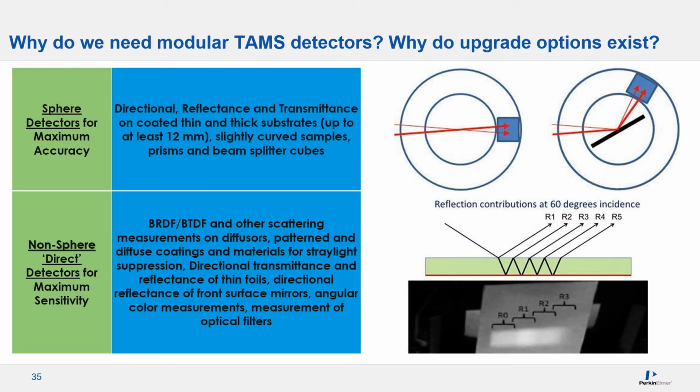As an example, we split the detector types here into sphere-based and direct, where direct refers to a non-sphere type detector. These direct detectors are inherently more sensitive, but they usually won't possess the accuracy of sphere-based detectors due to the challenges highlighted earlier: imperfect sample, imperfect detector, imperfect sample beam, and thicker samples.